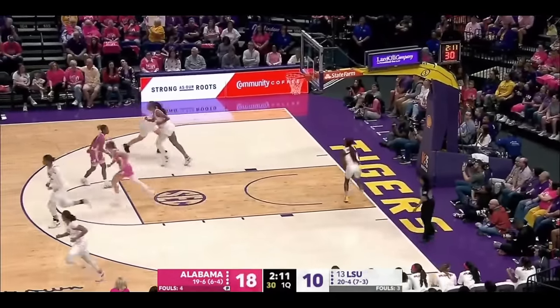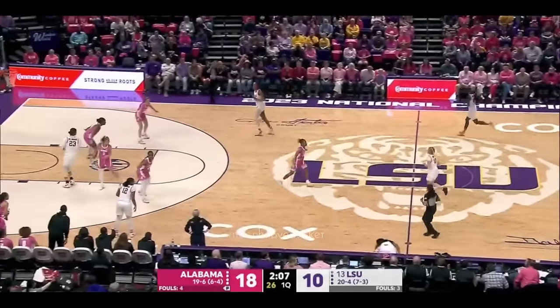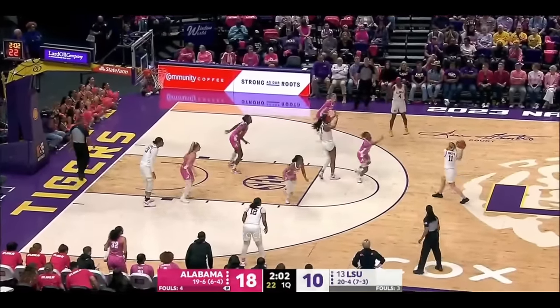The turnaround is good for Gianna Cunningham. If LSU can't guard the dribble drive, this could be a long night for the Tigers. Largest lead for Alabama.